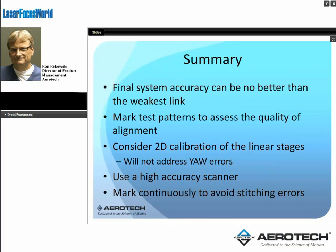To summarize, the biggest takeaway from this presentation is that final marking quality is no better than the weakest link in the system. Make sure you test the combined performance of both systems by marking test patterns and making adjustments as required. This may seem obvious, but we have run into situations where users have bolted together components, then wondered why the resulting part quality was very poor.